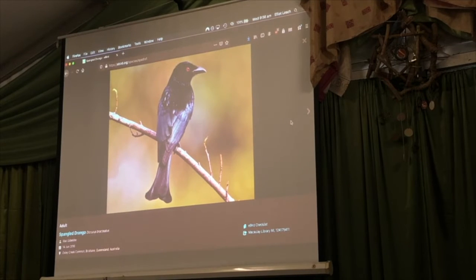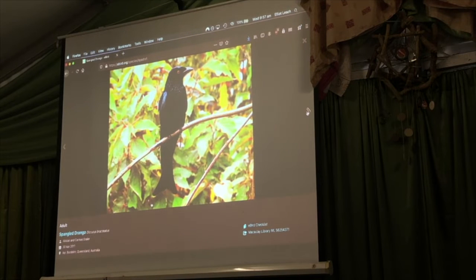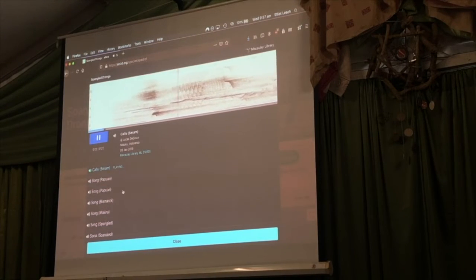And it's difficult to see here, but you can kind of see around the neck and stuff there. The reason they're called spangled drongo is they have these spangling, kind of like electric blue reflecting feathers amongst their black plumage. So you won't see that unless you get a good look, but they're really beautiful if you can get close. They do a heap of mimicry and they've got this really scratchy metallic kind of call.